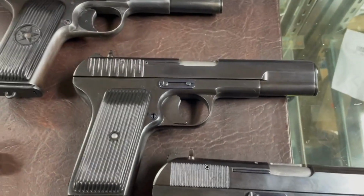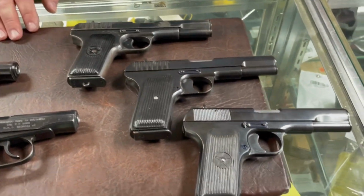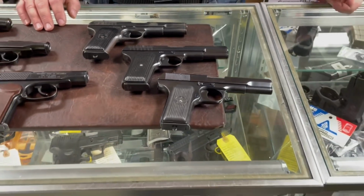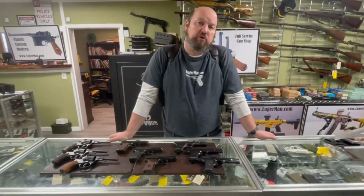Quite frankly, World War II Russian guns were made relatively crudely. Their function is fine, but the outside appearance leaves something to be desired. Whereas Polish weapons are of higher quality, made at the Radom plant, and are beautiful shooting guns.